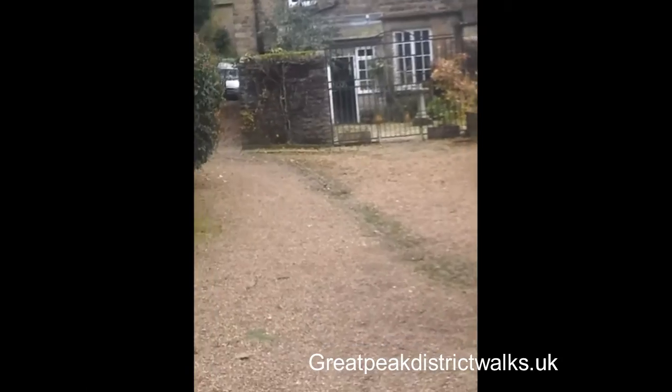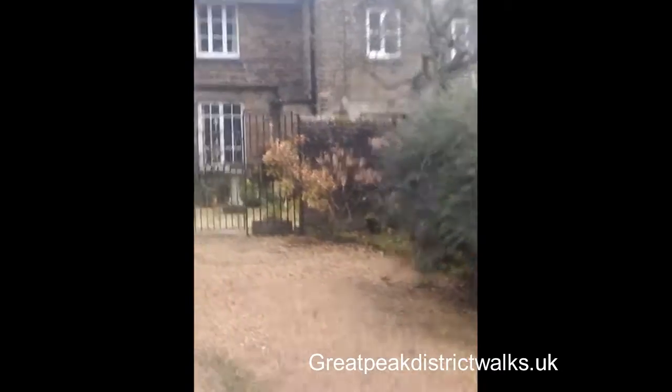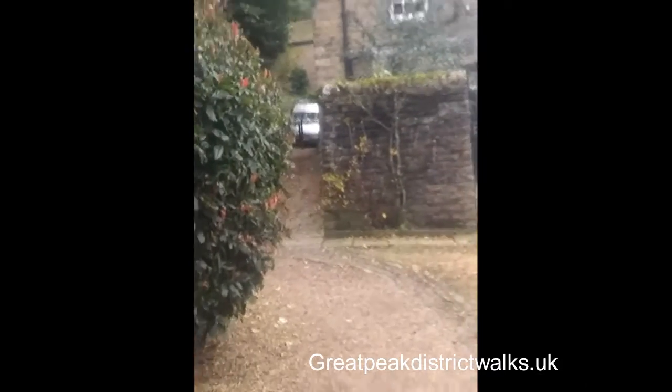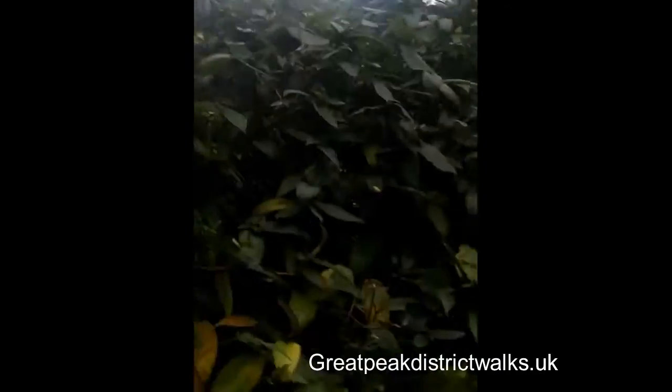Okay, the clock tower is now coming into view. There it is. That's Hendon House. It used to be part of the old quarry, Hendon Quarry, which is at the top of the hill. But fancy having that in your back garden. That's Clayton Tower, and you'll find that on walk number 2.